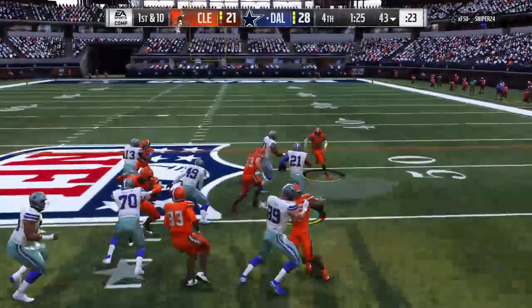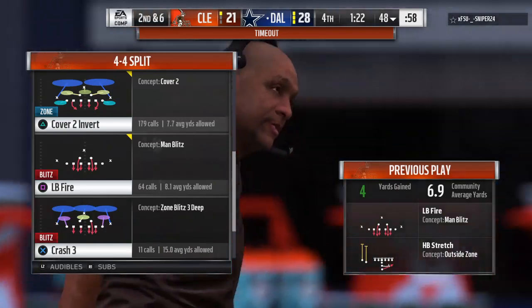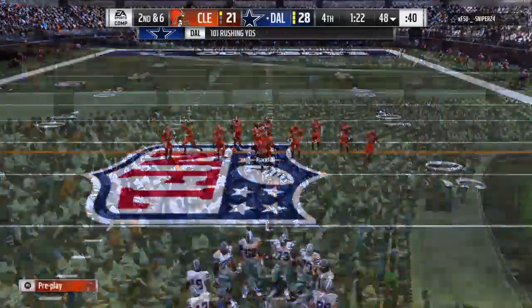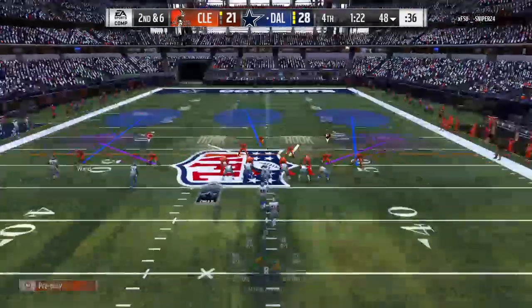They keep on the ground with Elliott, and he's going to bowl his way forward to the 48. And now the Browns are going to take another timeout as they'll talk things over prior to this upcoming 2nd down play.